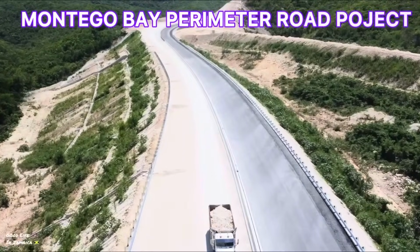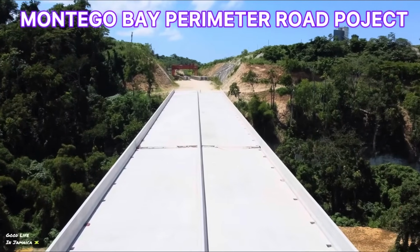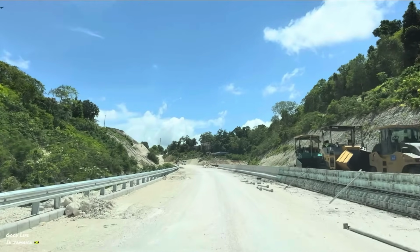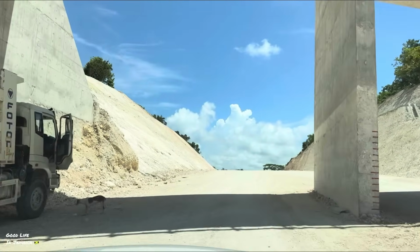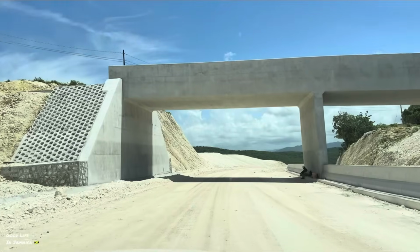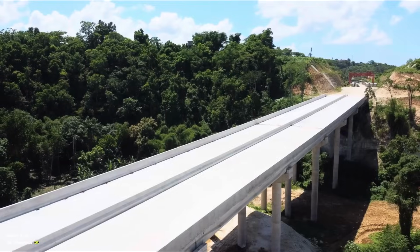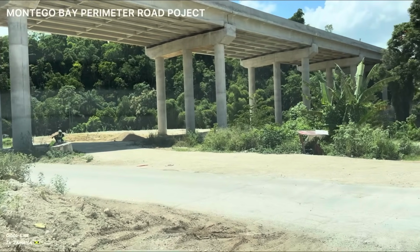The Montego Bay Perimeter Road project is one of the most ambitious and transformative infrastructure projects in Jamaica right now. The plan is to create a 4-lane highway stretching more than 14 kilometers, bypassing the traffic-congested city center of Montego Bay. The project includes the construction of different overpasses at strategic locations, and the construction of Jamaica's longest bridge.